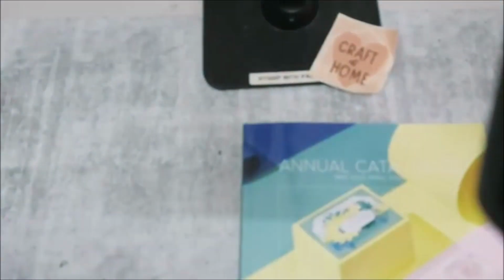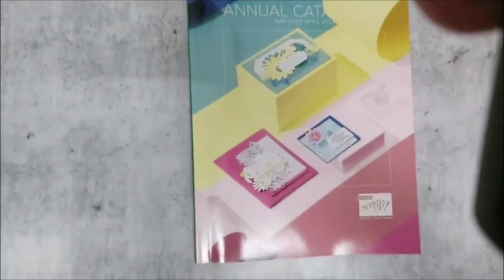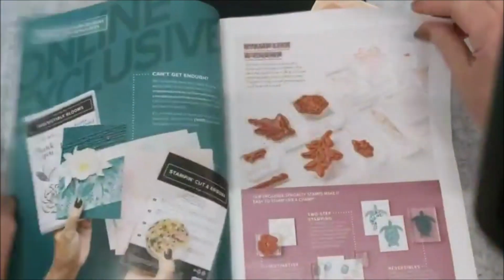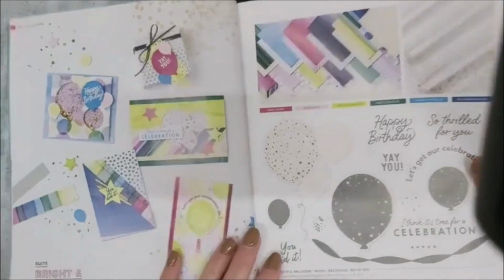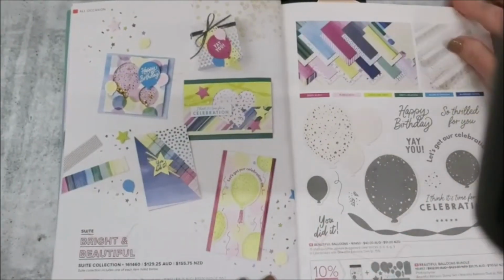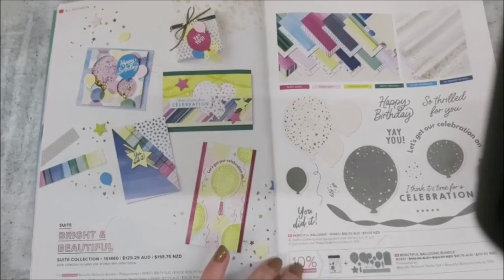All right, so I have pretty much marked my catalogue. I'm just going to adjust the camera just so you can see that a bit better. And here we go. All right, so when we open up the catalogue, of course, your kits and everything like that, you know that they're online. All right, so when we go through this, we have the beautiful balloon stamp set and dies. They are going. Again, if you want to get these before they go off a bundle, 10% saving. Good time to jump on and get those now.